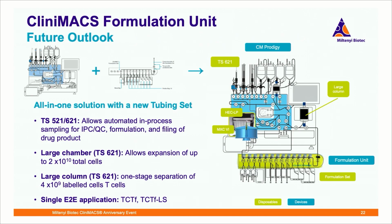So first is our efforts to continue to develop the end-to-end process. So we have developed two new tubing sets which bring together the core part of the tubing set and the formulation part of the tubing set, which I showed you a couple of slides before. So this also is reflected on the side of the process, the application. So the workflow also is now one workflow from start to finish. So those two tubing sets, they're based around our regular size and our large size chamber. And the large size chamber is able to give you the target cell dose of about 20 billion cells.